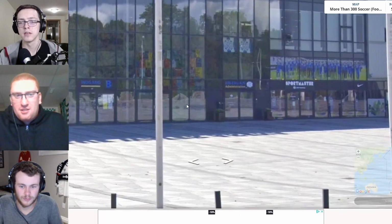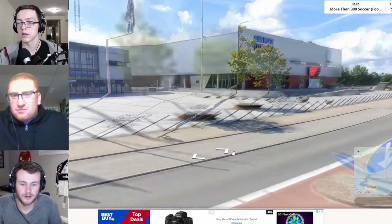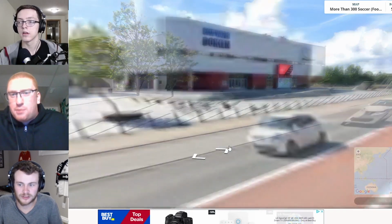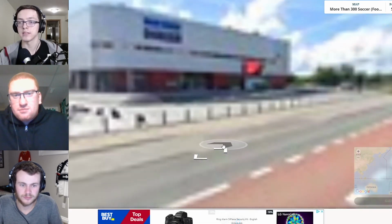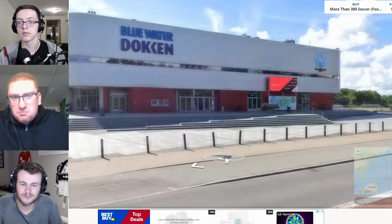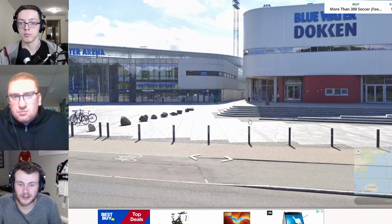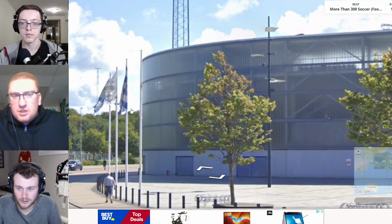Sweden? I have no idea. Move a little bit more. Can't remember. The badge is on the side of the building there. I recognize the badge. I just don't remember if it's Denmark or Sweden. Well, maybe the badge will say something. Look back at the flags now. There's no country there.